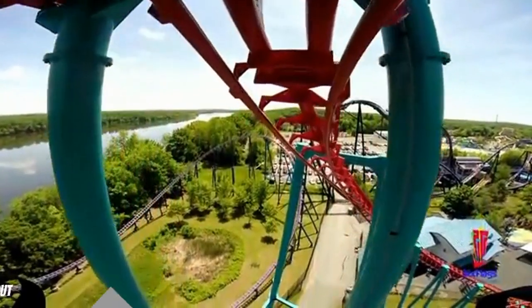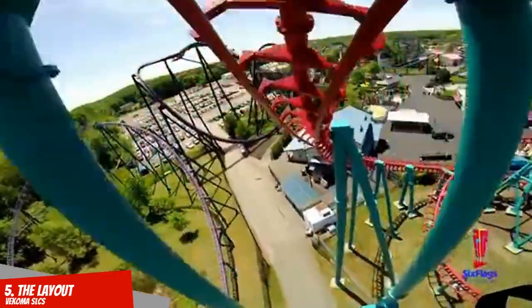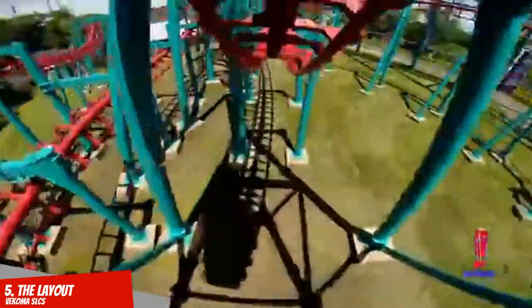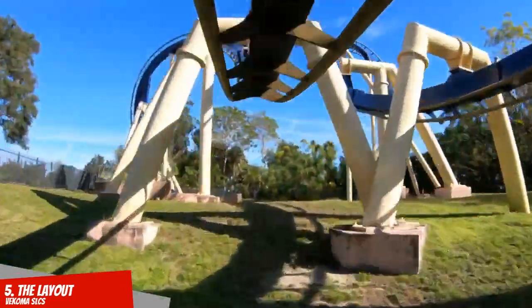Number 5, the layout. I don't think it's too controversial to say that SLCs at least have good layouts with unique elements. On the standard model, which by the way is the model that we'll be talking about here, you start by going down a curved drop before going into a rollover inversion, which you can find on very few non-Vekoma coasters. At this point, it's already set itself apart from those B&M inverts, which by the way are better. I'm not trying to say that Vekoma makes the best inverts, I'm just saying that they aren't that bad.